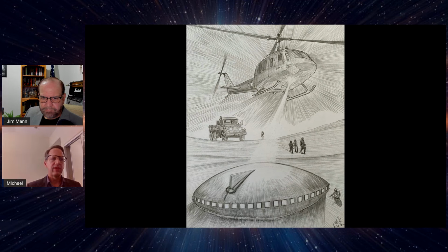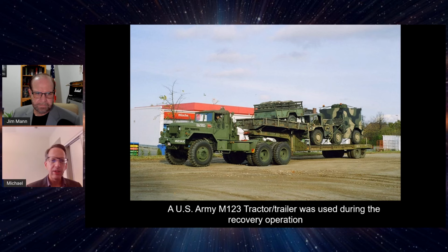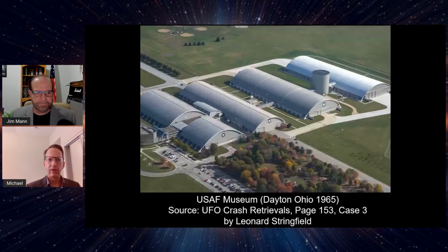I wouldn't bring up this case if not for the fact that there were 2 other so-called witnesses after this case took place who confirmed seeing almost the identical craft at the same location, the same base. So we have 3 witnesses that appear to have seen this particular craft. A U.S. Army M123 tractor trailer was used during the recovery operation, looking almost identical to this, to transport the craft from the landing site. The second witness stated that the members of the retrieval team wore chemical, biological protective suits and masks. So this was, again, a third eyewitness who was involved.